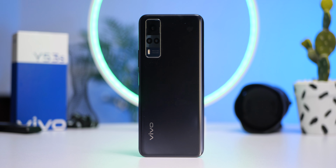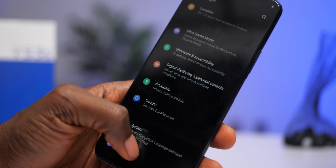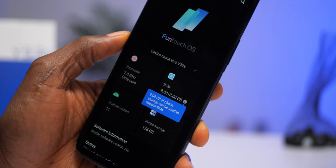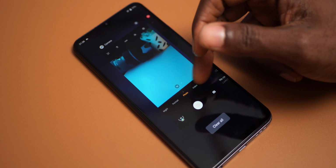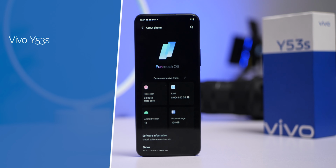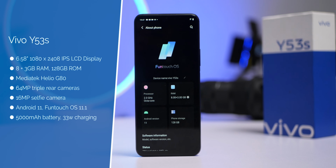The Vivo Y53s is a solid device with interesting features, most interesting which is the RAM expansion capacity. By default it comes with 8GB of RAM, which is already plenty sufficient, but it is expanded by 3GB from its internal memory. By implication, this device will barely lag when it comes to multitasking no matter what you throw at it. Now that is pretty cool. It comes with 128GB of internal storage and you can expand that by micro SD card if you need more.